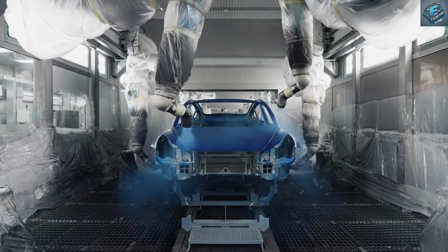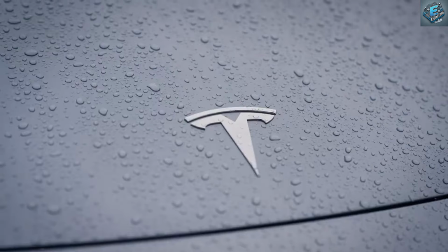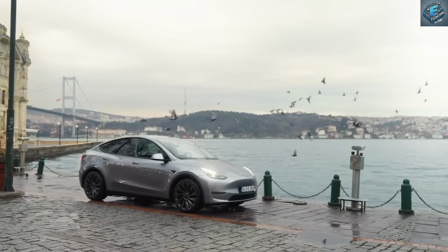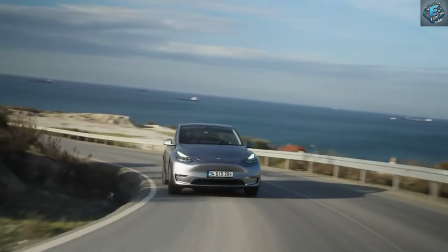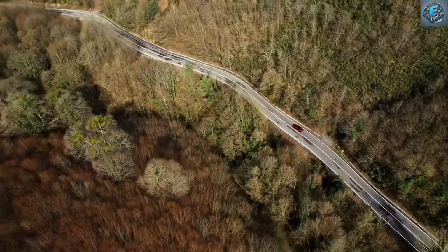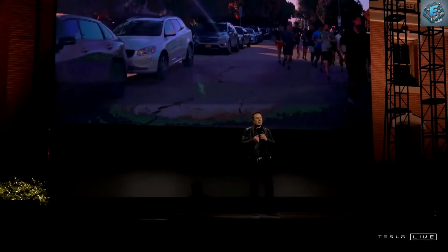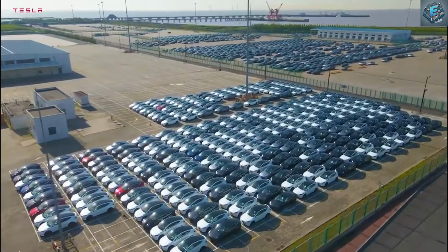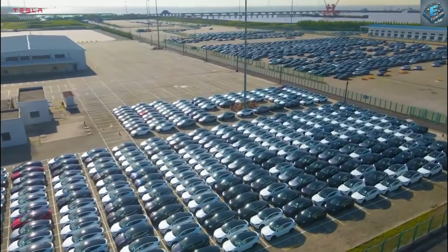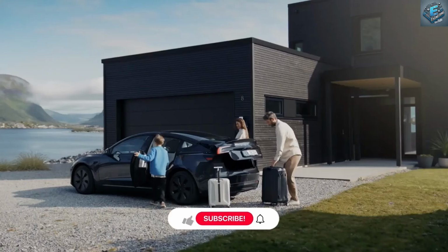Given Tesla's ramped up production capabilities, the Model Y Juniper could be one of the most widely available Tesla models by the end of 2024, ensuring that it reaches customers faster than previous model rollouts. With these seven transformative upgrades, the 2025 Tesla Model Y Juniper isn't just a refresh, it's a bold step forward, from improved range and charging capabilities to a fresh design, enhanced safety, and a potentially more accessible price. Elon Musk is aiming to keep the Model Y at the forefront of the EV market.